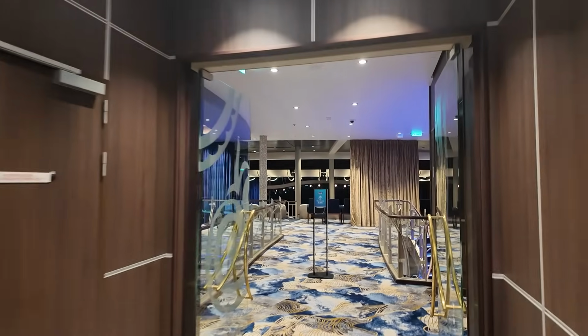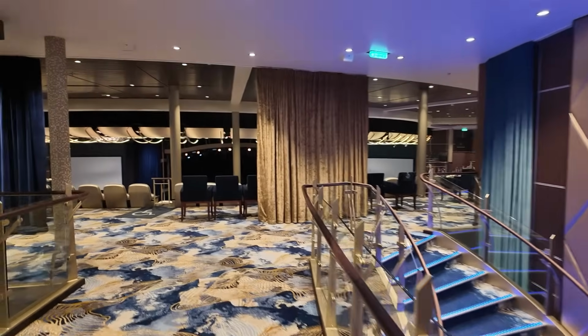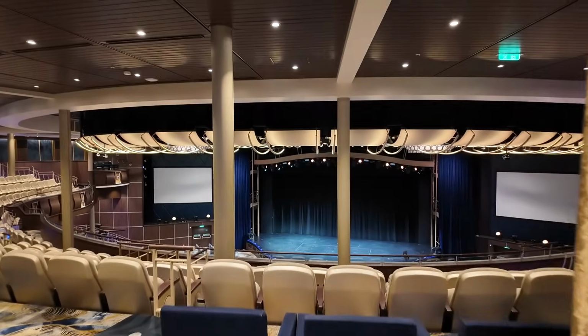One thing we're really gonna be checking out is the entertainment, like here in the Royal Theater. Disney's entertainment is top tier Broadway quality storied stage shows, and Royal Caribbean is known for having some pretty awesome entertainment. So we'll see what we get to see.